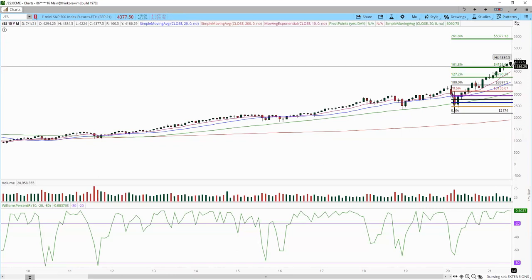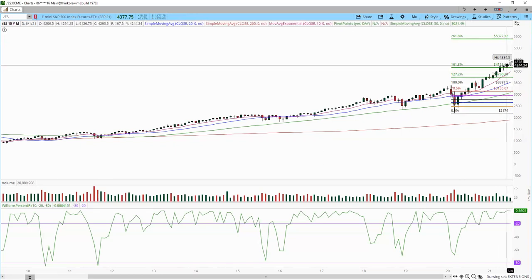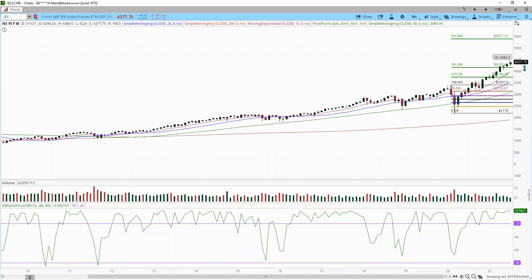not quite this month, but almost three months and a half, we have been coiling into the 4,200. 4,200 has been the common denominator, just back and forth. And finally now, last week and this week, we're finally launching higher.